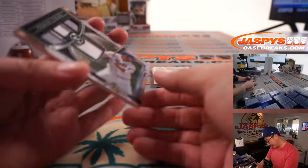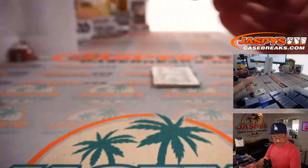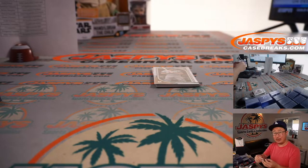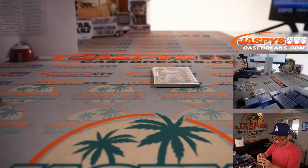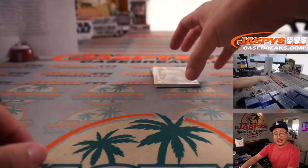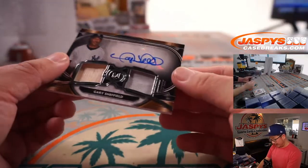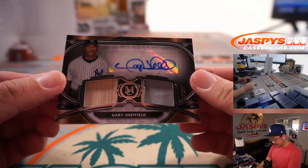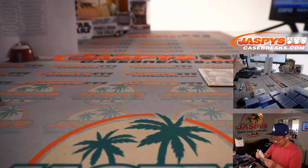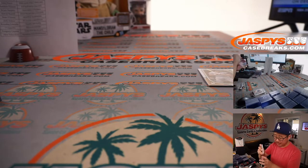Yordan Alvarez and a Pete Alonso, 42 out of 99. Just crushing the ball in the home run derby. Look really good. That's Michael P. and the Metropolitans. And the last hit is a dual relic and autograph, Gary Sheffield. Piece of the lumber. And his jersey. Yankees edition going to Robert Flores.